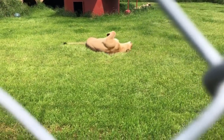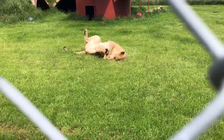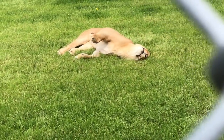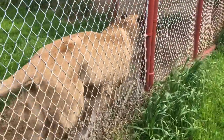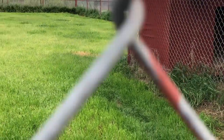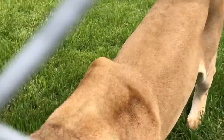So Noel, like I mentioned, she's an African lioness. We've had Noel here since she was itty bitty, and unfortunately Noel was an only child. Lions are really the only big cats that are really family oriented. They typically live in prides, which are big groups of lions, and so they have a need for social interaction. Because Noel was an only child, she didn't get social interaction with other lions.